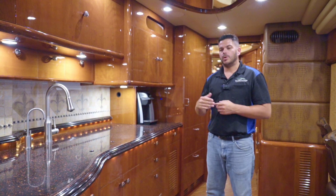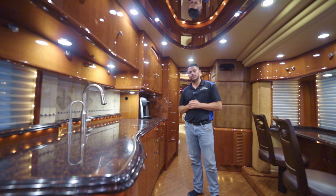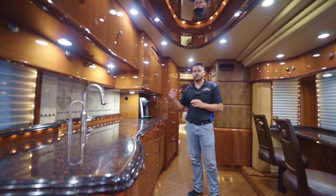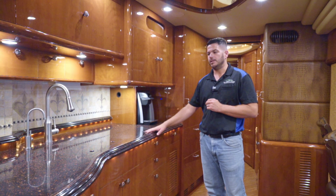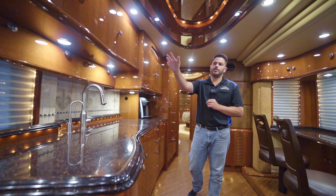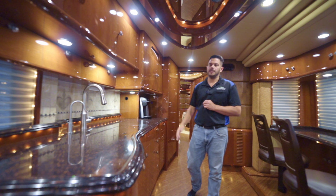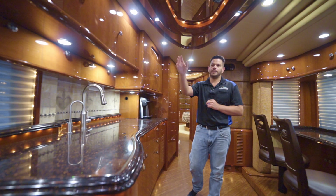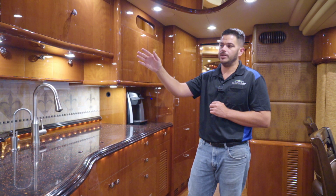All right, folks, welcome to the galley area of this 2009 Liberty coach. I'm going to start over here on the passenger side of the coach. This is where your large galley is going to be mounted in the bus. In typical Liberty fashion, you've got some beautiful woodwork, beautiful cabinetry in the upper galley here. You've got a ton of really nice storage available above you here in the galley as well.